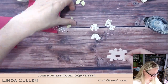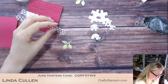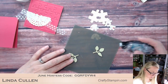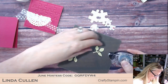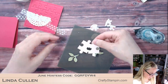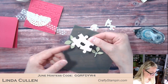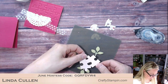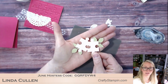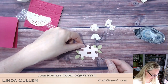Now I'm going to attach the leaves to the back of this. So to do that, again, it's snail to the rescue. So I'm just going to put some snail on the bottom of the leaves. And then I'm going to bring my puzzle pieces over to that and just push down. And then this one's going to come up the top. And so there is that part. I can move that because I'm not getting snail all over my background.